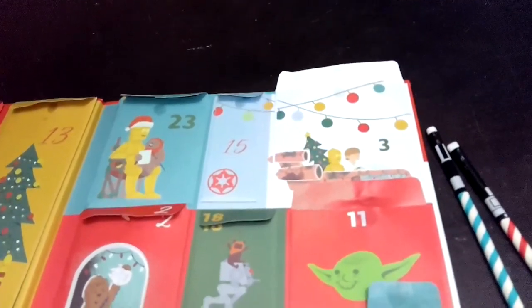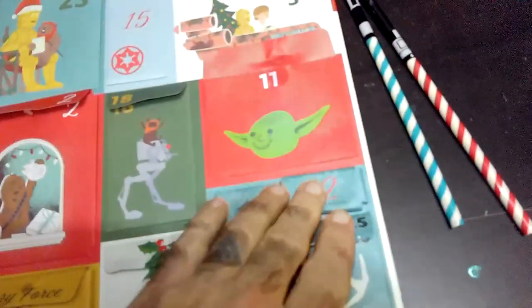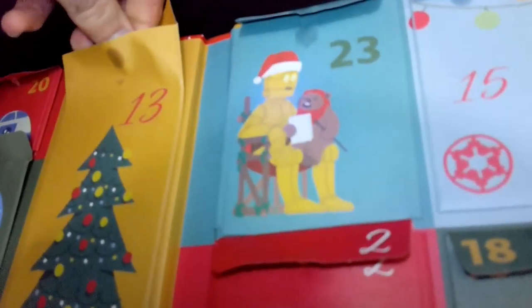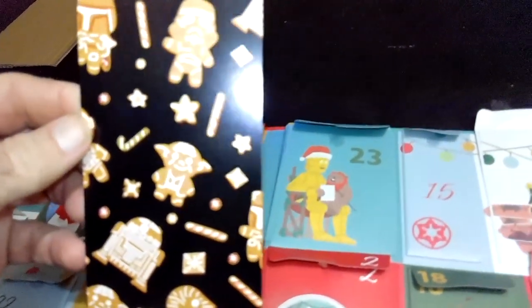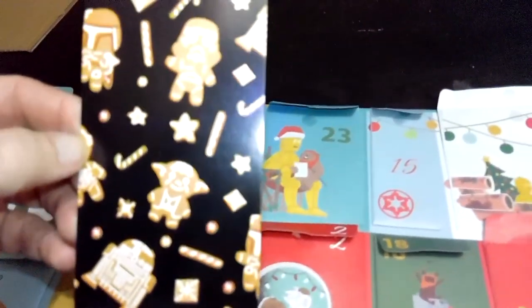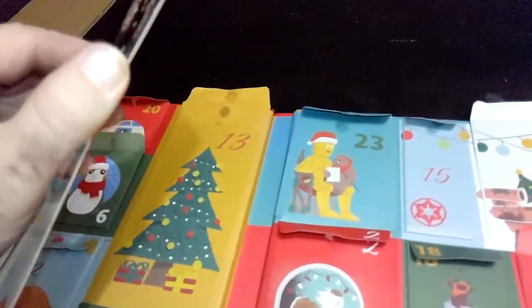I'll take pictures of everything, so hopefully if it's blurry on here, it won't be so blurry, so you can actually see them at the very end. Number 13, that's this big Christmas tree here. What in the world? It's a bookmark with gingerbread Yoda, Chewie, R2, Stormtrooper, Boba Fett. It's just a nice little bookmark. Very cute.